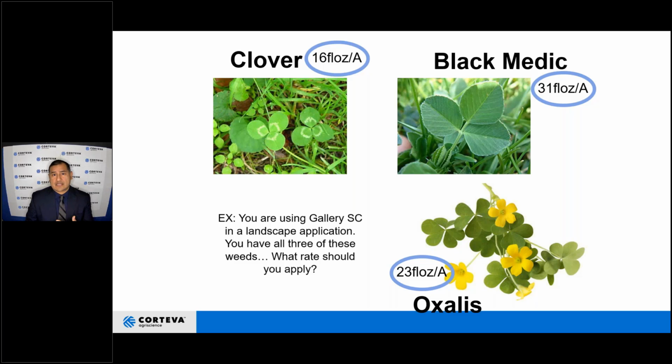So if we misidentify the weeds that we're having problems with, those target weeds, if we misidentify black medic as clover and go at that 16 ounce per acre rate, we're not going to be satisfied with the performance. On the other hand, if we misidentify clover as black medic and go at the full 31 ounce rate, we're going to be spending money we don't need to spend. In addition to, we're not being good stewards of that product because we're using more than we actually need.